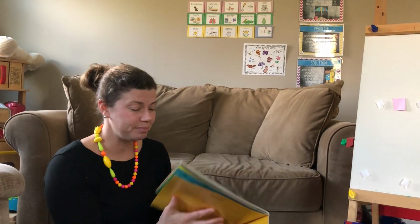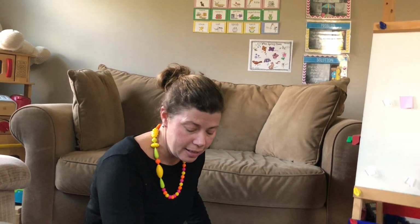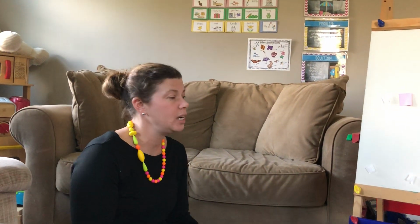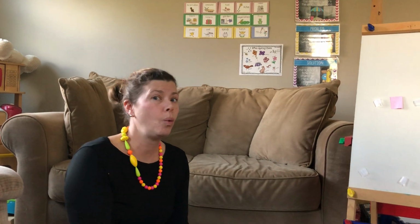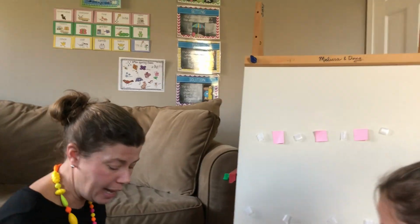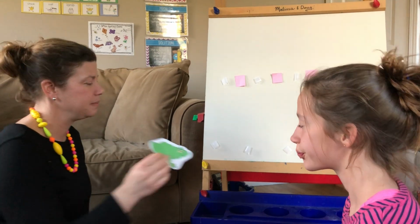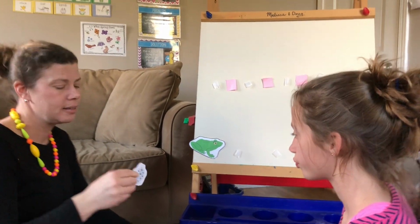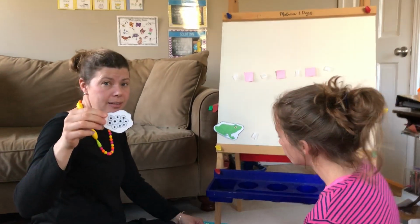The end. So we learned some more about those frogs today. And I want to talk about, we're going to sequence them. And remember, sequencing means to put things in order, okay? So I'm going to put the pictures here. So let's see what we have. First we have a frog. This one's the frog eggs.